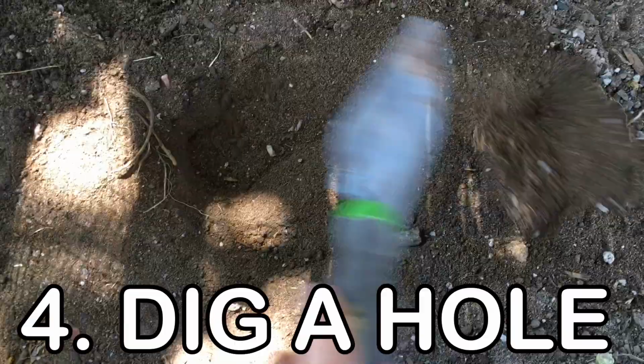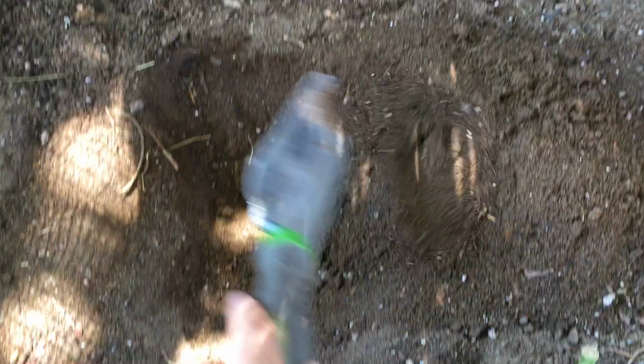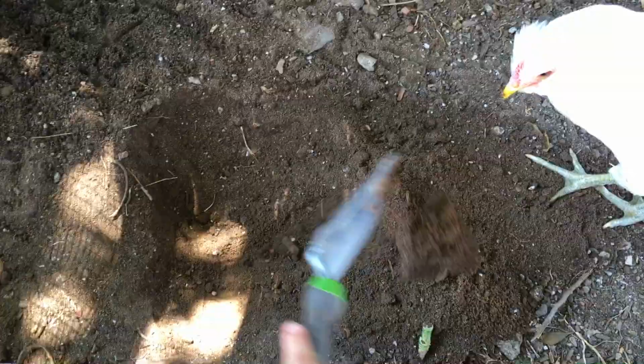Tip 4. Dig a hole. Sitting low in some nice cool dirt is a great way for your chicken to cool off. Helping them to dig a deeper hole allows more of its body to come in contact with this natural cooling method.